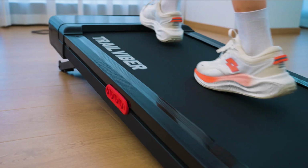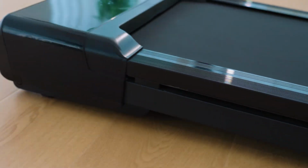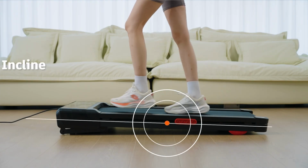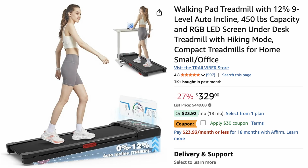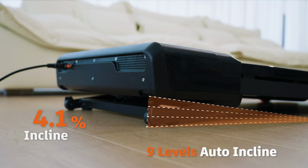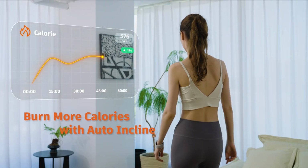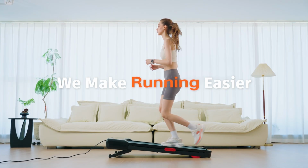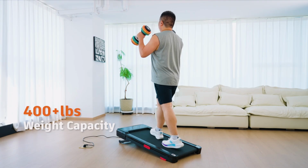If you want the best mix of performance, features, and build quality in an under-desk treadmill, the Trail Viber is honestly the one to get. What really makes this model stand out is the automatic incline, up to 12%, which is rare at this price point. And that's not just a gimmick. If you want to burn more calories or just keep your legs challenged while walking at your desk, this incline feature adds real value. It's sturdy too, built to handle over 400 pounds without feeling flimsy or loud.